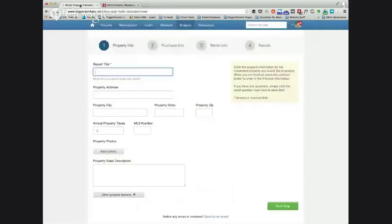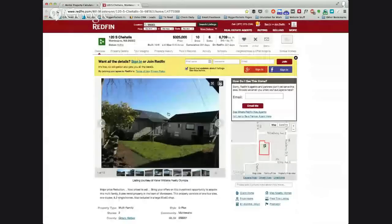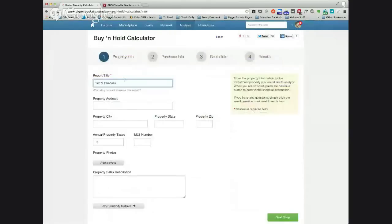So going back to the calculator, I'm going to flip back and forth between the two. Don't get confused. And I'm just going to fill out this calculator. Now, it's going to take me a little longer to do this because I'm explaining as I go. But really, you could probably do this in about 3 minutes. But report title is Chehalis Street. The address is 120 South Chehalis. The city is Montesano, Washington 98563.